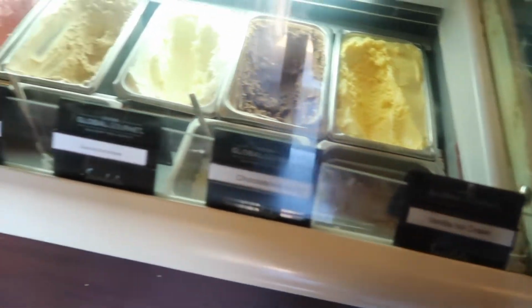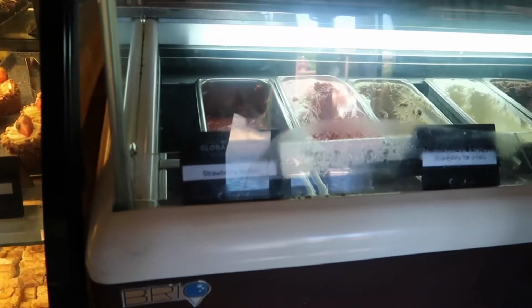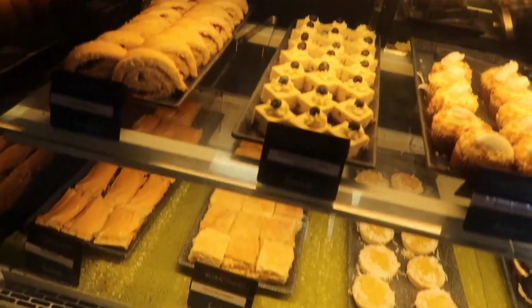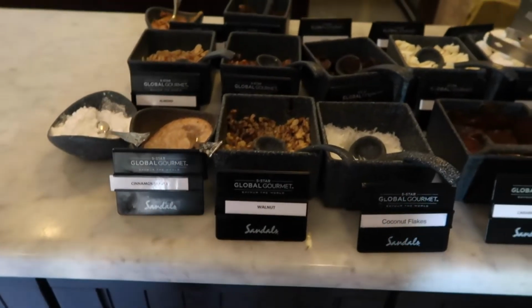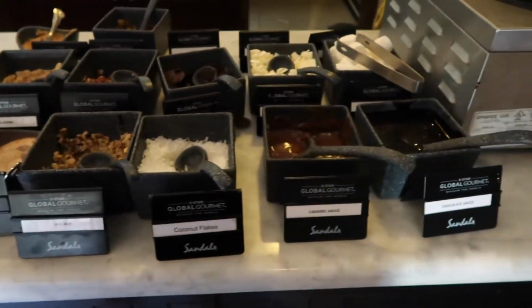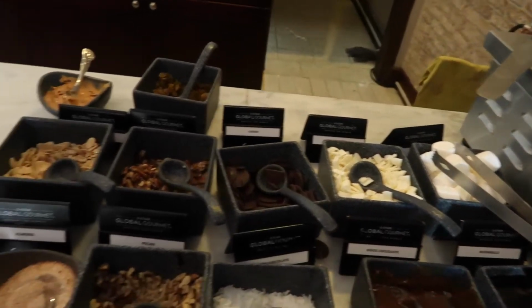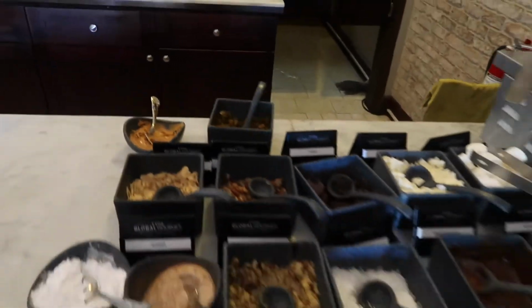Say vanilla, chocolate, coconut, rum and raisin, strawberry, strawberry sorbet. And they have cupcakes, other sweet treats. And a whole toppings bar: cinnamon sugar, walnut, coconut flakes, caramel sauce, chocolate sauce, marshmallow, white chocolate, dark chocolate, pecan, almond, cherry, pineapple, apple, raisins, and peanut butter. Any way you can do all of that? The works? You got it.